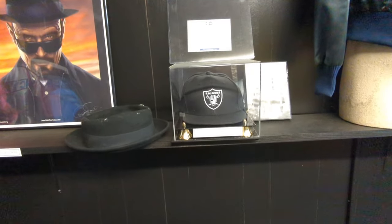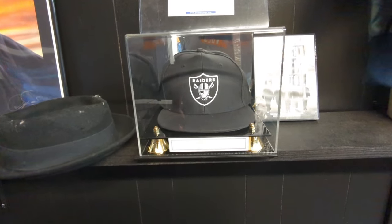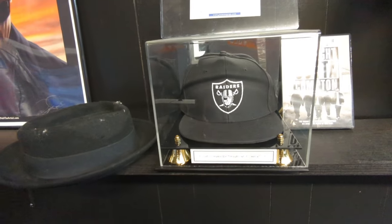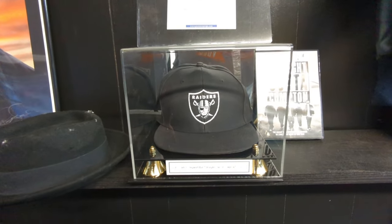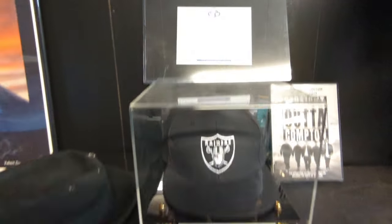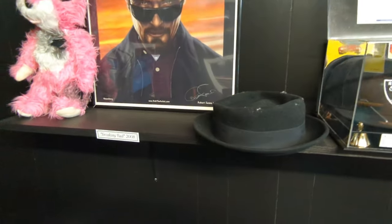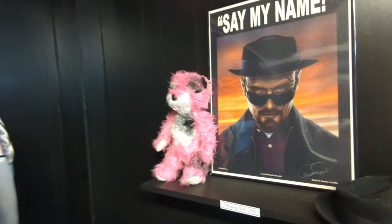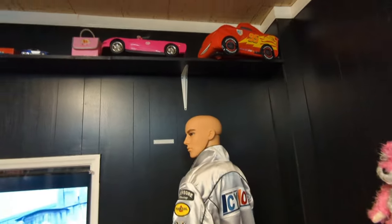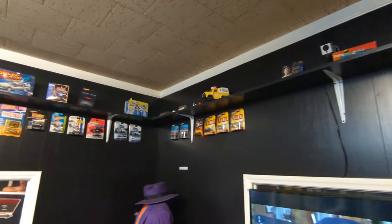There's a hat that was worn by Ice Cube, Straight Outta Compton, that was actually worn by O'Shea Jackson Jr. He played his dad, Ice Cube, in that movie. It was worn by him. Breaking Bad hat. I never did watch that series of Breaking Bad, so don't know who that character is. I just know he's the main one.